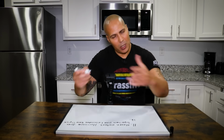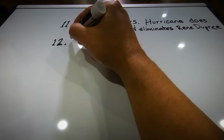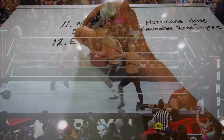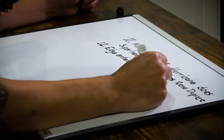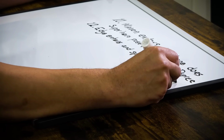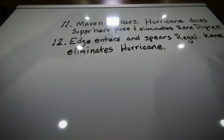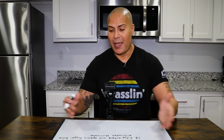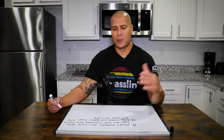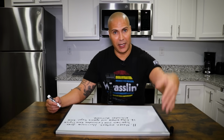So what would happen next? Well, let's jump straight to number 12. So let's say in number 12 spot, Edge is entering, and he enters hot. Edge enters and spears Regal. And during this time, Kane eliminates Hurricane. So obviously, what do we know from this run sheet? Well, we know since Edge is coming in at the number 12 spot and immediately spears Regal, Kane is eliminating the Hurricane. So that tells me that both Regal and Kane were also in that 1 through 10 spot. They've been in the match.